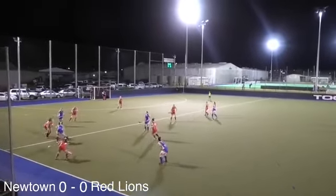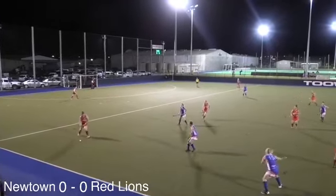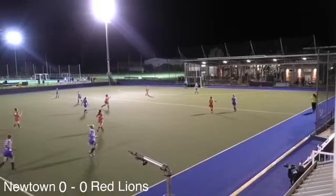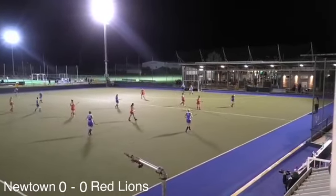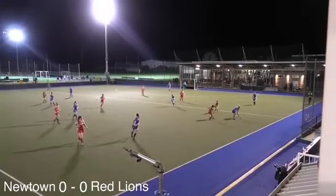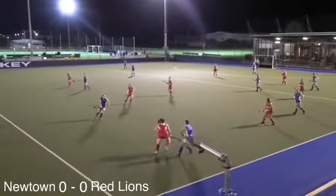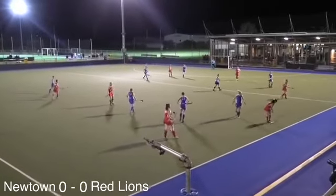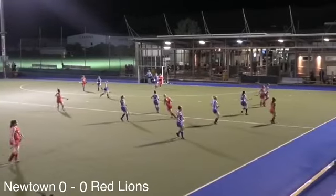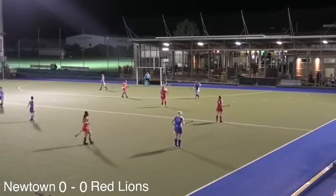Some nice linking up by Waller and Griffiths there. Oh, Doveton, sorry. So both teams have seen a lot of the ball so far, but no one's managing to really link up, keep the ball in play and get it towards their goal.